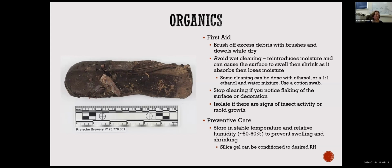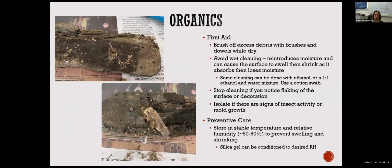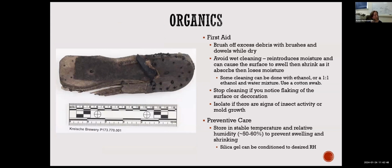This shoe sole was cleaned primarily with the methods that I listed. It came in with just a lot of surface debris that was brushed off primarily. Tougher areas were removed with a 1-to-1 ethanol and water mix with a cotton swab, but you can see that there are some white spots in both these pictures where bits of cotton came off. So I did have to go back and brush all of those areas off again. And then this is the finished product. This did come with the extra challenge of having so many nails in the heel, which is another problem entirely. But definitely looks much better with just some basic cleaning.